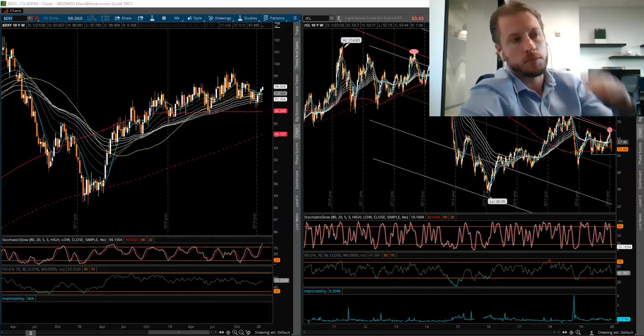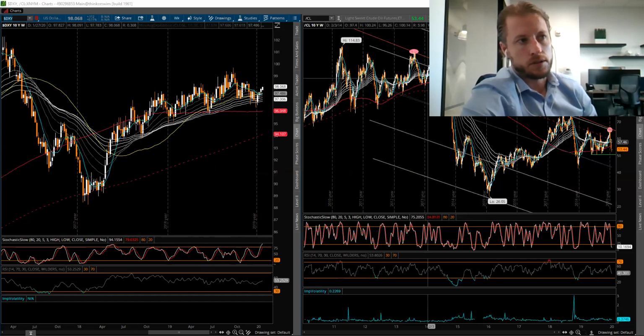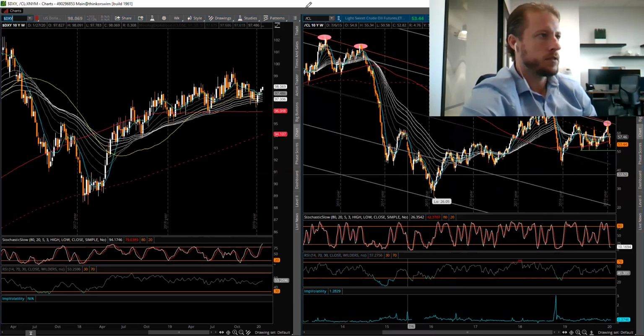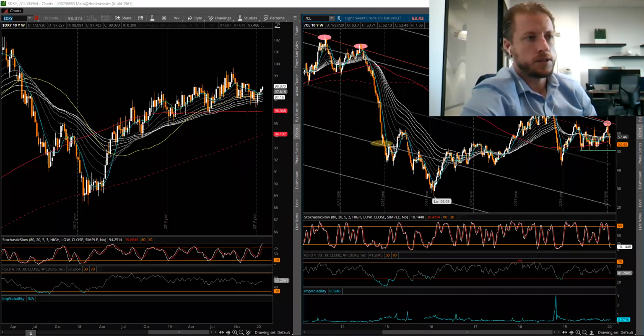Commodities peaked with the ECM in 2011. This was the dollar move. It broke oil hard. I've got drawn on here the standard deviation. This line was 1 standard deviation. This was 2. So most recently, we just failed up at 1 standard deviation.